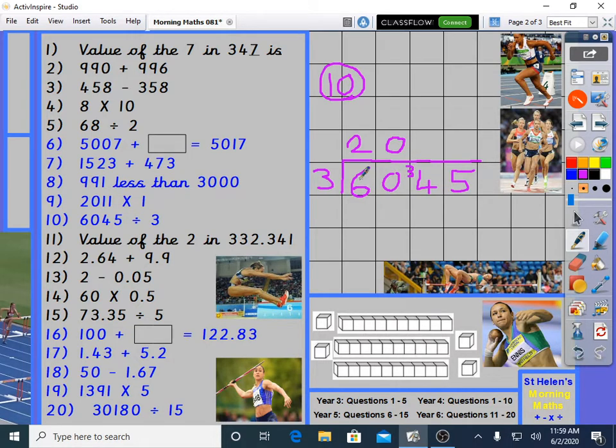Carried a 3. How many 3's in 34? A lot. 3, 6, 9, 12 and 15, 18, 21 and 24, 27 and 30. 33 I could get, which was 11. Something weird has happened here. Very, very weird. Because 11 can't be written up here like this, can it? So that has told me that I've done something wrong.